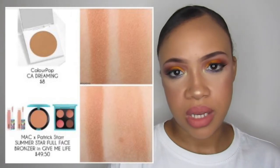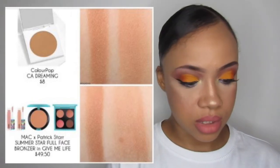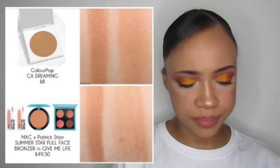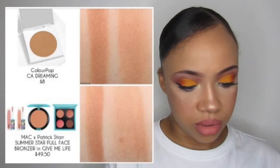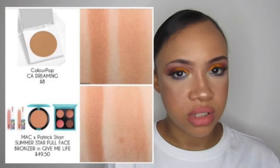I'm not a big bronzer person. I used to like bronzers. I used to use the Benefit Hoola. Absolutely used to love that. I used to wear it every single time I did my makeup, but I don't use it anymore. I just prefer to just contour.